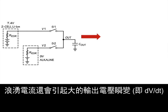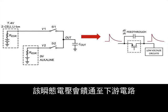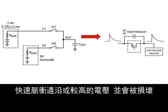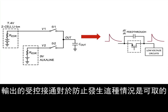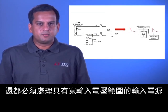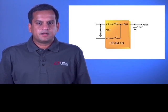Inrush current also causes large output transients, or dV/dTs, that can feed through to downstream circuitry. Low voltage circuits may not be able to handle the fast edges or higher voltages and can be damaged. Controlled turn-on of the output is desirable to prevent this. In addition to these problems, any prioritization scheme must handle input sources with a wide range of input voltages. Let's look at how the LTC4419 makes prioritization easy.